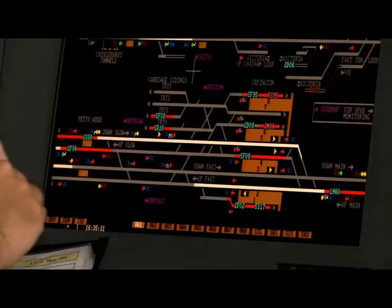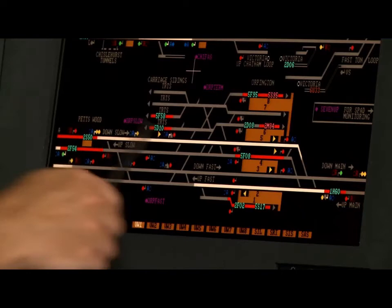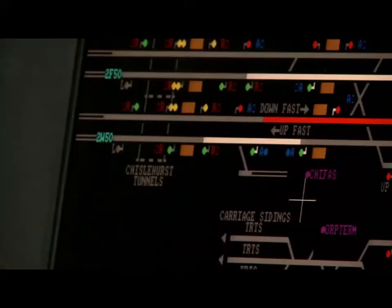We can also see the signals, what the driver sees out on the track. The red dots indicate a signal that's red. We've got a single yellow. We've also got a double yellow. And obviously we've got the green signals, which means then he can proceed at line speed.